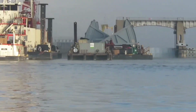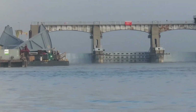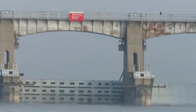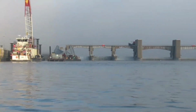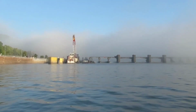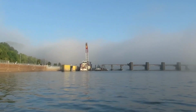That right there is a barge load of new gates. I think, yeah, I guess they haven't replaced either of those. Just working on the one. I saw a video, may be able to link it, from the Corps of Engineers of how they cut those out and remove them.